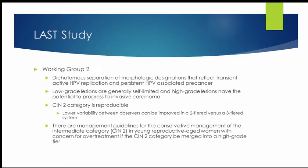of morphologic designations. So one of the groups, working group two, again, recognized that there is a dichotomous separation of morphologic designations that reflect that there's a transient HPV infection in those patients with L-cell, but the ones that develop H-cell and carcinoma have persistent HPV-associated precancer. Typically, again, the L-cell lesions are self-limited and the high-grade lesions have the potential to progress to invasive carcinoma.